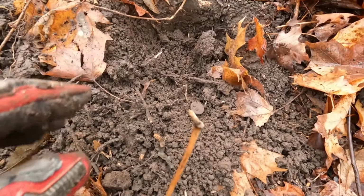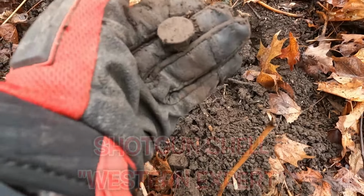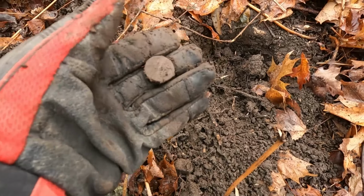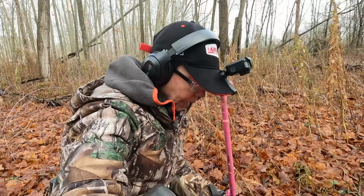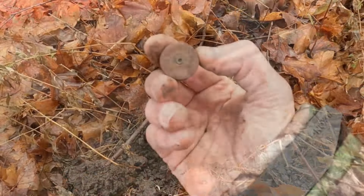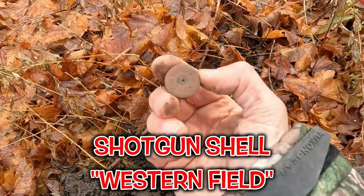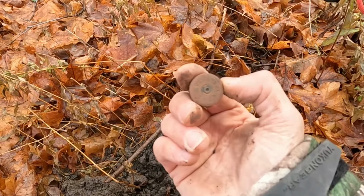In this hole, took me a little bit to find it. 67. And it's a shotgun shell. So I find myself in this bit of a boggy area. Got another shotgun head stamp. Let's have a look at it. Oh my goodness. Well, it's a Western, but this one says Field. Western Field. So I have a Western Field and I have a Western expert.